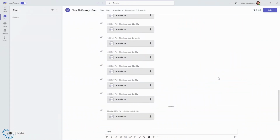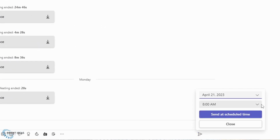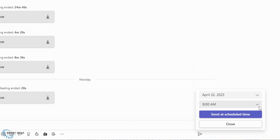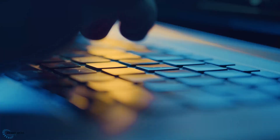Similarly, if you're in Teams and you're sending a message here, you can actually right-click on your send button and you can choose to send the message at another time of your choosing. And so that scheduled send feature works in Teams or in Outlook, so you can think about that as you're working to make sure that what you're doing isn't interrupting the free time of other people.